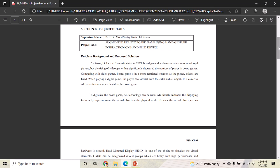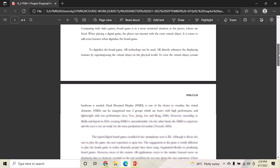According to Rio, Tokyo and Tezbetsky in 2019, board games do have a certain number of loyal players, but the rise of video games has significantly decreased the number of players in board games. Compared with video games, board games are in a more restricted situation as the pieces and tokens are fixed. When playing a digital game, the player can interact with extra virtual objects. It is easier to add extra features when digitalizing the board game.